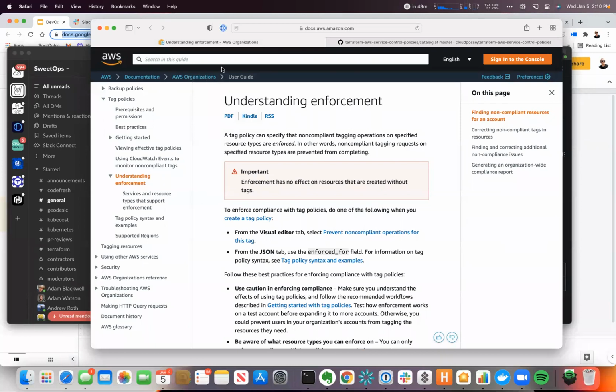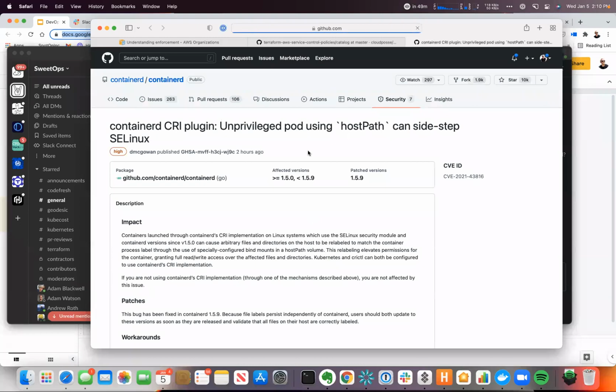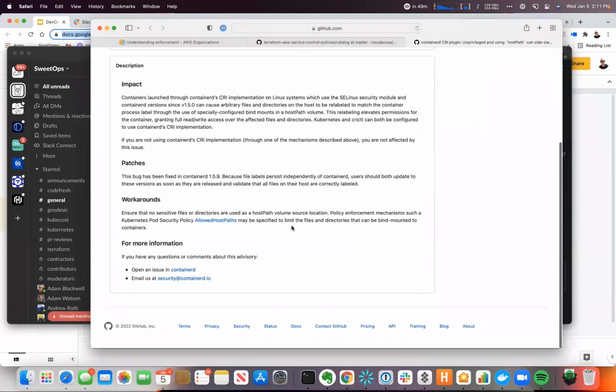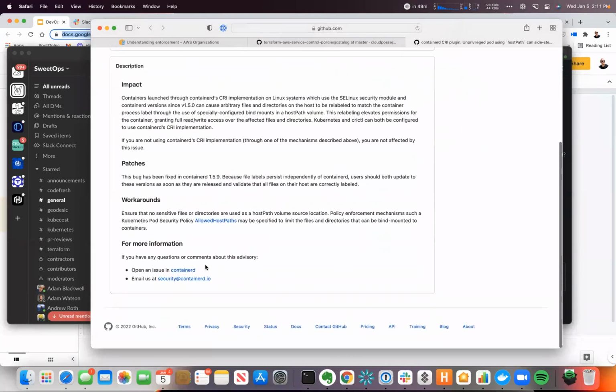Vlad, were you about to ask a question or answer this question? I just linked to a recently released high-severity CVE in containerd. It's right there in Slack. I just got an email about Bottlerocket being patched for this, and I was like, what is this? Since Kubernetes has moved to containerd, I'm assuming this affects most people on EKS. Looks like it. The second link in the message has friendlier details.